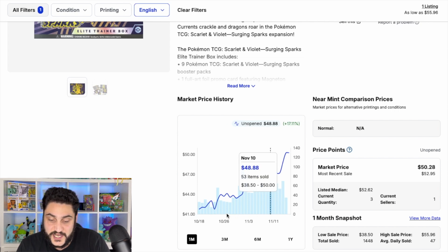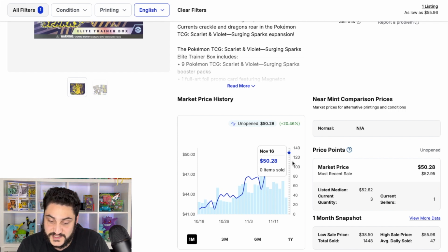Usually when an ETB comes out, you don't see it go up to $50 in the first week and a half or so. That's insane. And this is US dollars, don't forget. Usually it's $50 Canadian when you pick it up from a local card shop, that is. But right now we're looking at $50 US for a Surging Sparks ETB, which is insane. And it goes back to what we were talking about: limited products, a very sought after set, Pokemon cards that people actually like, and pull rates being very difficult. All of that together making the price of this ETB really skyrocket.